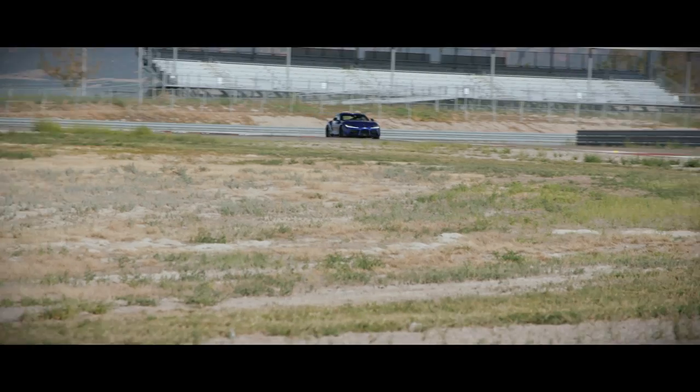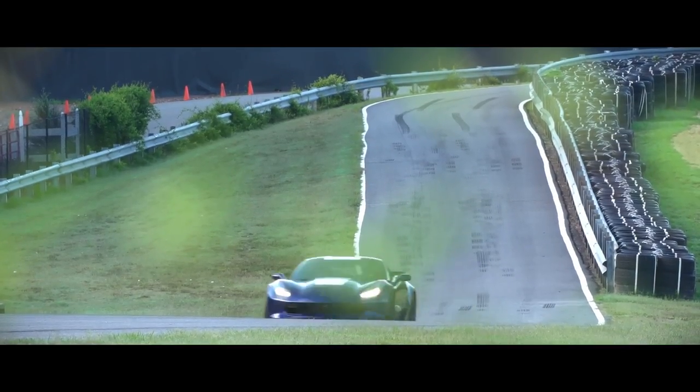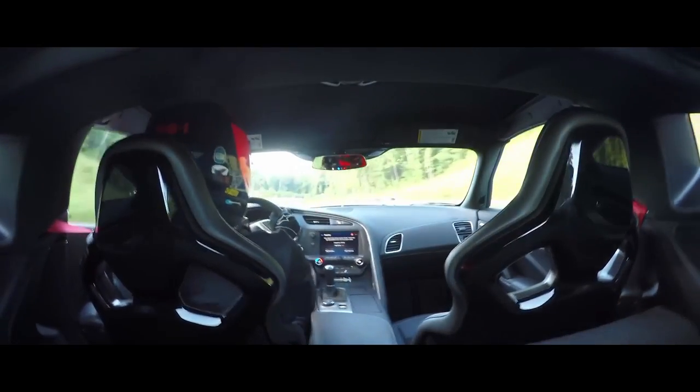Now, this brings us to the lap times. We have the lap times of the Lightning Laps from Car and Driver, as well as the Nürburgring. Now, the Grand Sport does not have an official Nürburgring time. It's just not official, all right? So take that with a grain of salt, but the Lightning Laps, you can definitely go ahead and take that and use that because they are official.